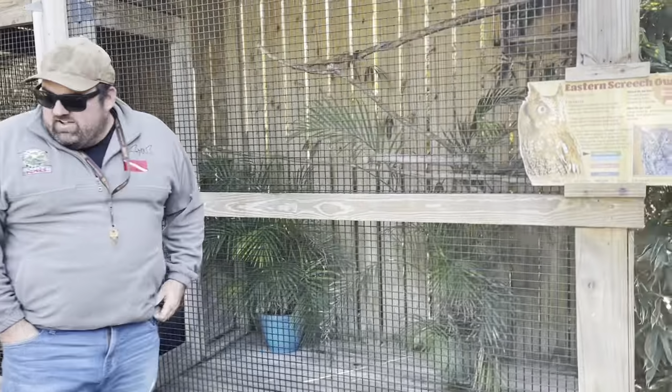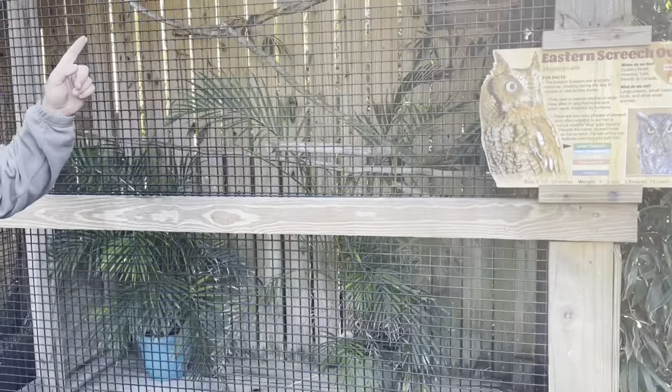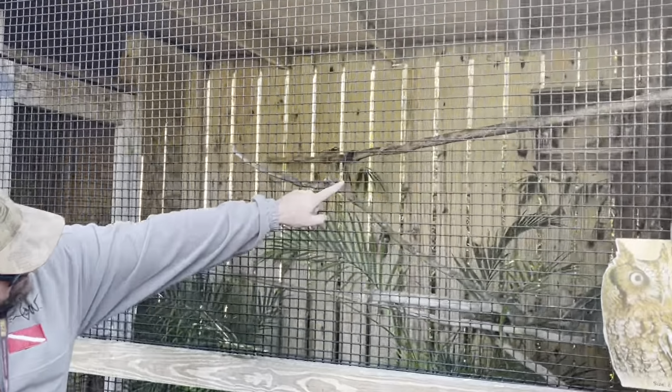Is there a mouse? There is a mouse in there. That's food. Do you see the birds up there in the corner? Yes, that's an owl. Good job. Those are called Eastern Screech Owls.